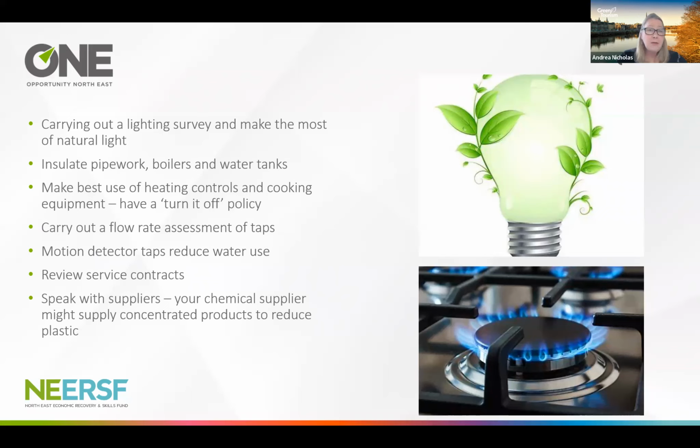Heating controls, just simply turning down 1 degree can make a significant saving in your heating. Having turning off policies, so when staff aren't in particular rooms, having lights on a sensor, or having a turning off policy so that the lights aren't on all the time.